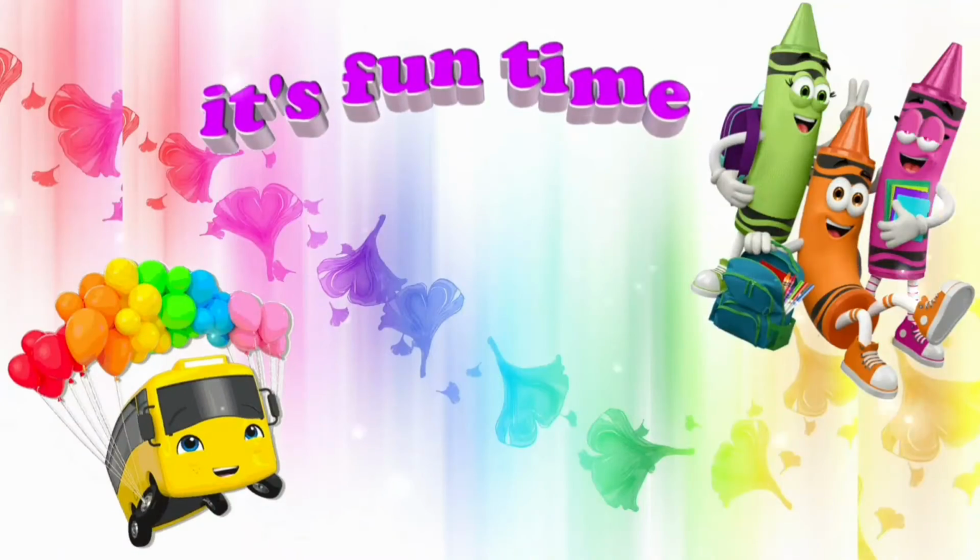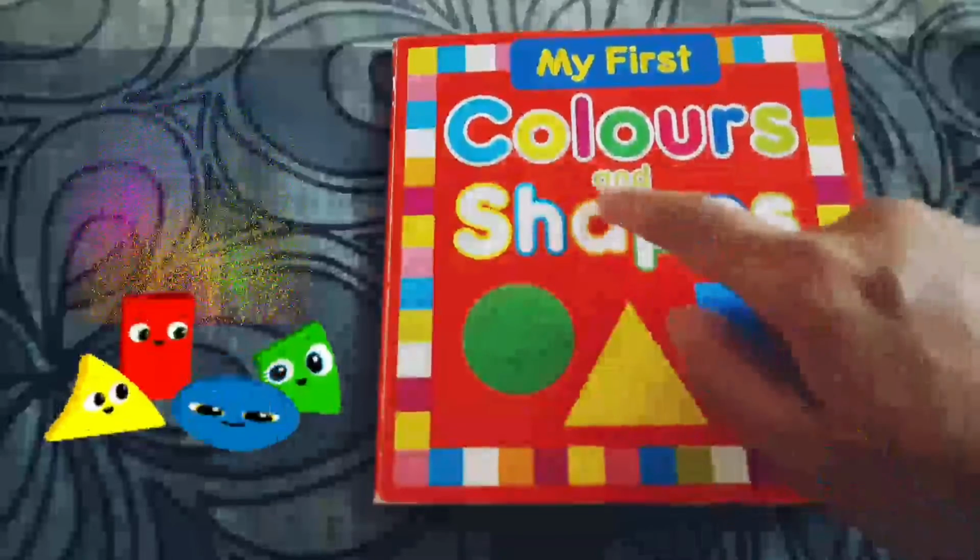Come on, let's go learning. My first colors and shapes.